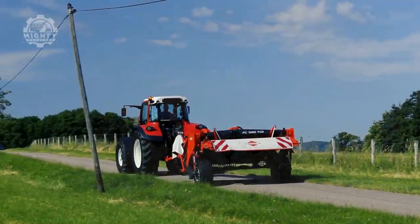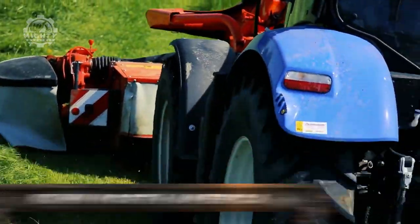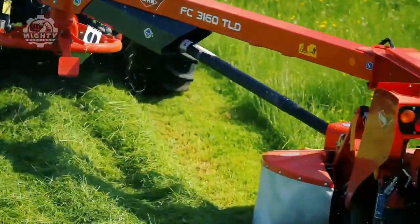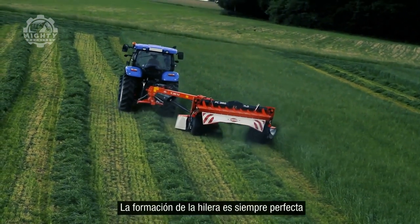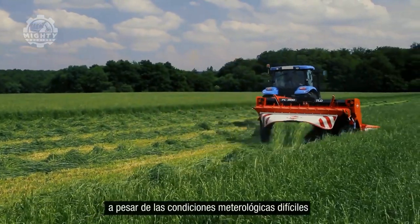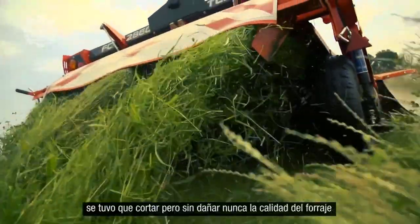Then it's on to the Koons FC460, a mower of the next generation. Its innovative disc bearing station protects the mower if a disc collides with an impediment, since the shaft holding the disc can be sheared just above the bearing. As a result, the gears will be safe.